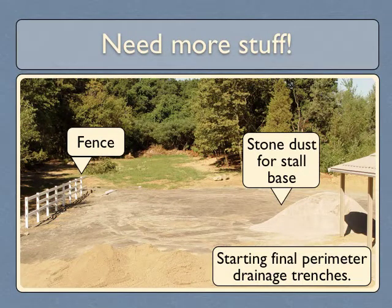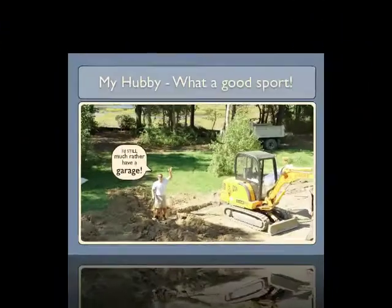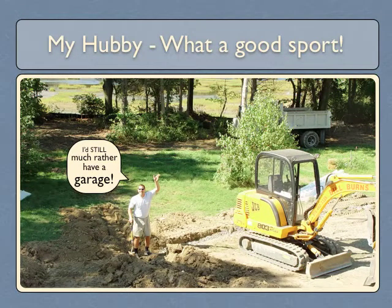Work continues on the site. After much consideration, I opted for vinyl fencing. Stalls have a stone dust base and rubber mats. Preparing the stalls is my job, and it's time to start shoveling. And this is Fred's job, installing a perimeter drain around the riding arena and the barn.